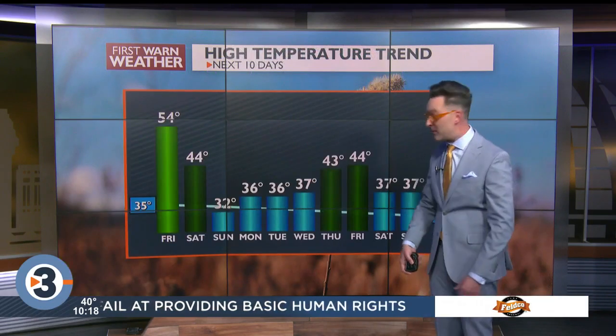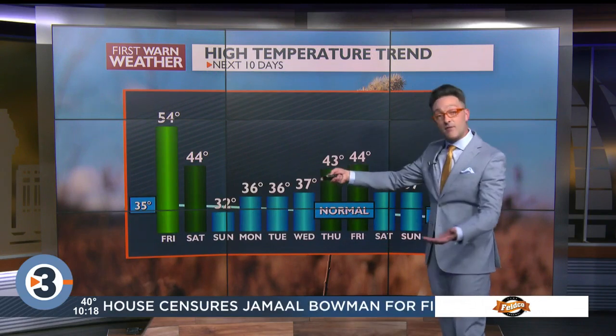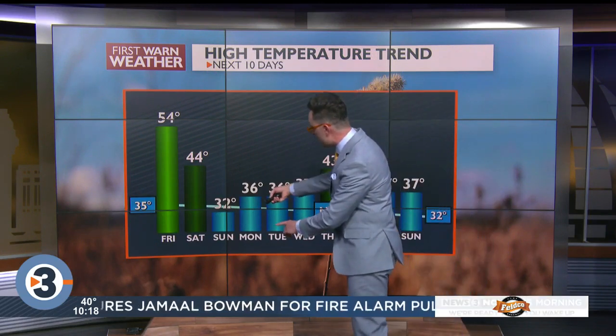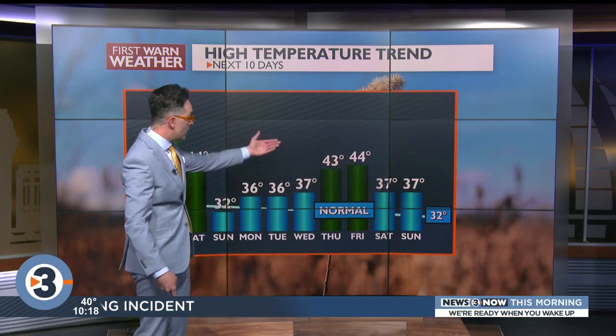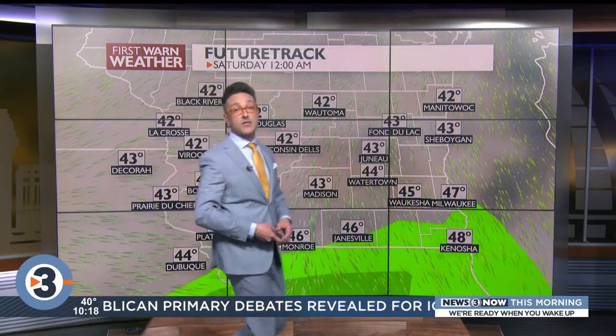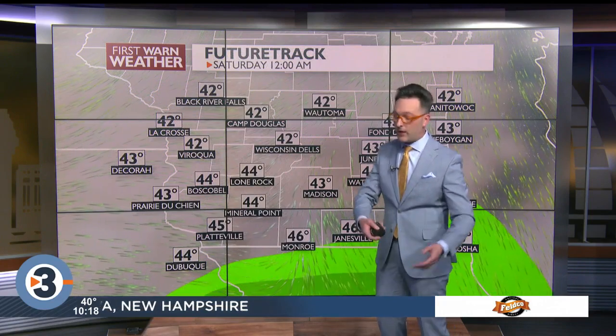Again, yes, it's December. Just look at these temperatures, though, here in our 10-day forecast. The only day we go below normal is Sunday. Look at way out next week here. Temperatures at or above normal going way out into December. Strange, right? Well, it's an El Nino weather pattern that is really starting to take hold. More on that in just a second.